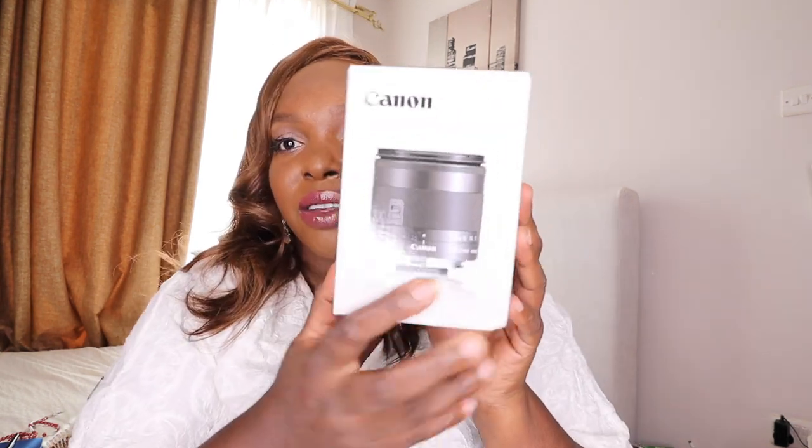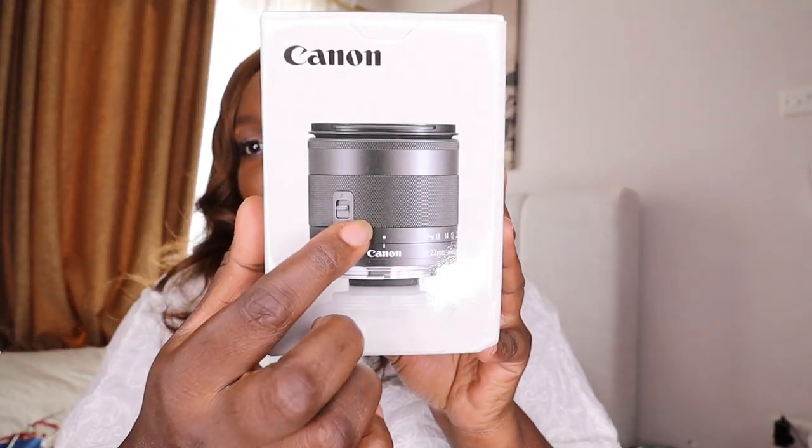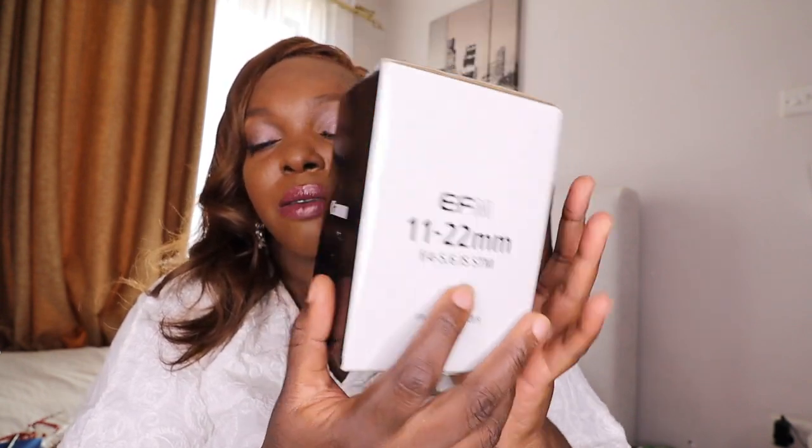This is the best thing YouTube ever gifted me. It's so good, especially when I'm traveling. Canon, 11 to 22 millimeters. This is what I'm currently vlogging with. Did I upgrade the gear? I want a GoPro also, because when I'm traveling I want to use the GoPro to be more confident.